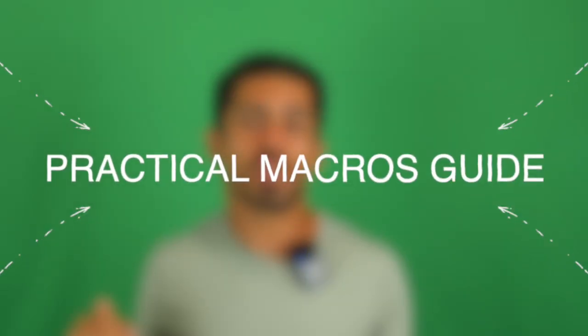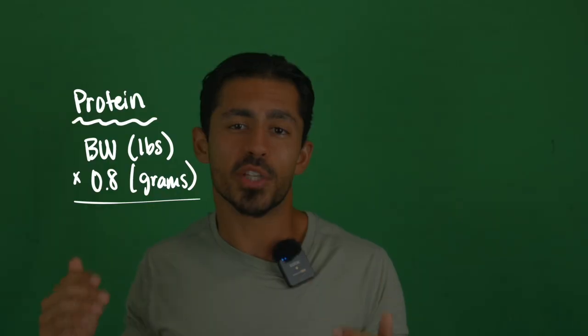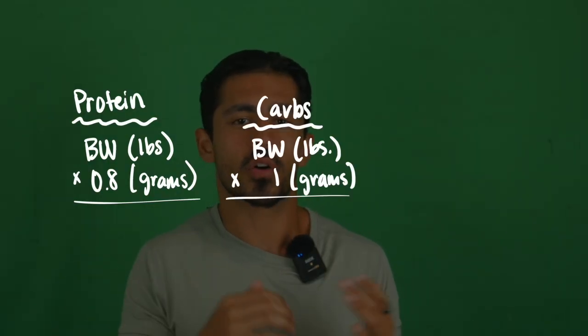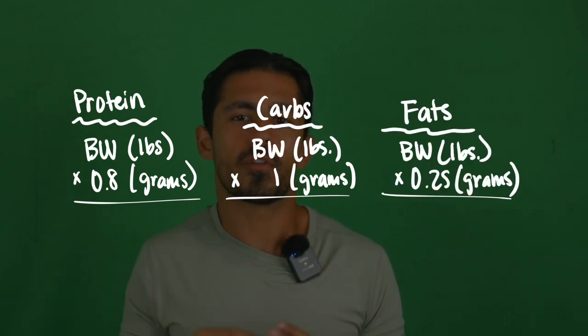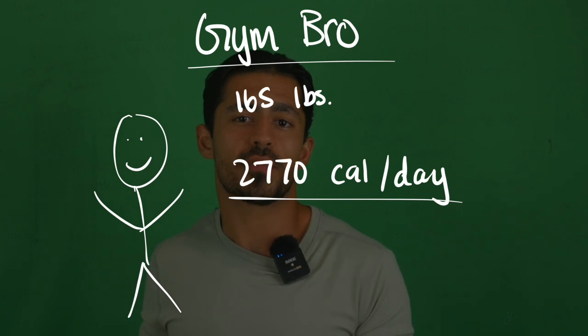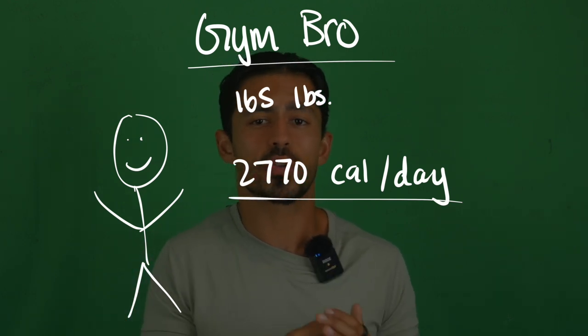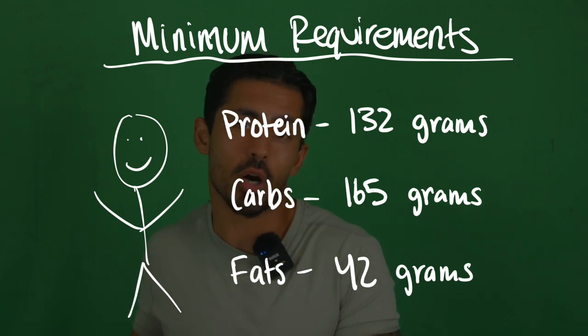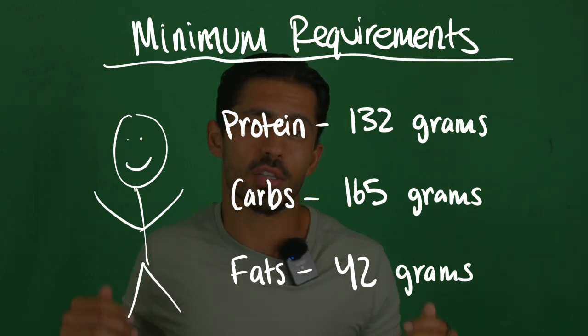Okay, how do you actually use these numbers on a practical day-to-day basis? First, calculate your minimum numbers of each macronutrient. For protein, multiply your body weight in pounds times 0.8. For carbs, multiply your body weight times 1. For fats, multiply your body weight times 0.25. For our example, we have a 165 pound individual with lean bulking calories at 2,770 calories per day. His protein needs are 132 grams, his carb needs are 165 grams, and his fat needs are 42 grams.